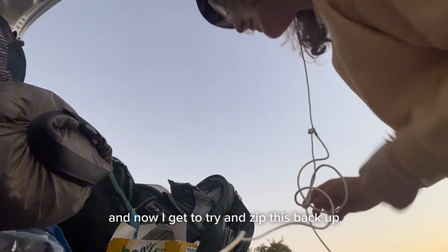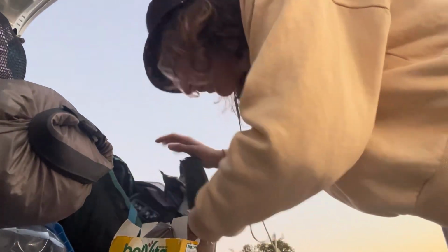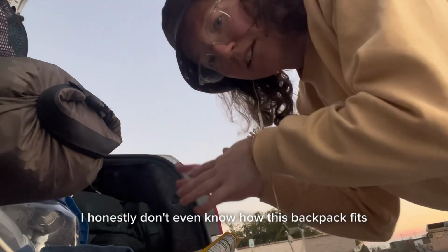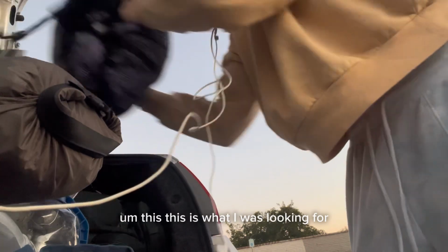And now I get to try and zip this back up because I had it all nice and then I realized I forgot something. Okay, get in there. Don't even know how this backpack fits in the trunk of my car. The trunk is so full of random crap. Okay. This is what I was looking for.